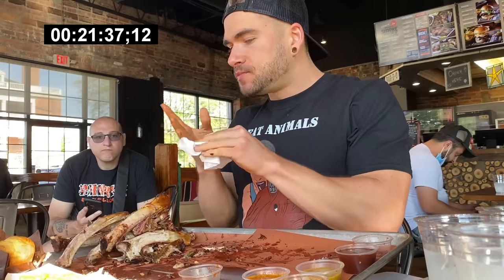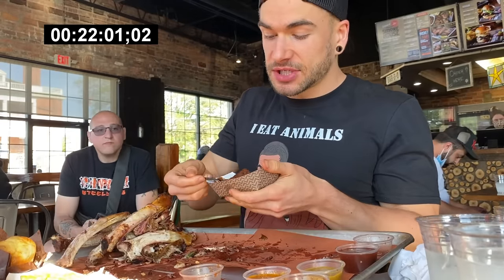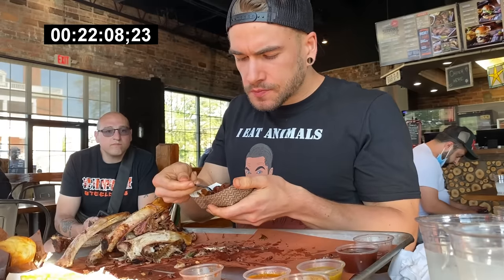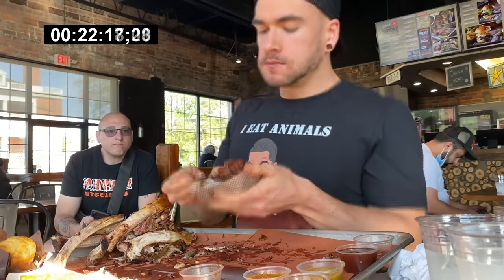The meat is officially done. Now we're just down to the sides. So, start with some beans. These look very delicious, very thick, look delectable. A little sweet, a little spicy, a little zesty. Everything's got a little kick to it.